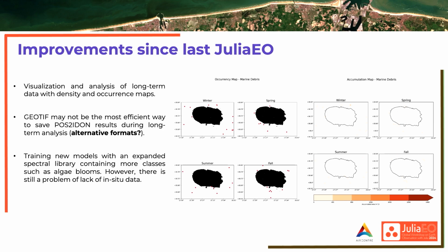Next, the visualization and analysis of long-term data with density and occurrence maps. This was for a project of regional interest, Eco Blue, where we did this analysis for Terceira Island, but also for other islands. With this long-term analysis, we found that GeoTIFF may not be the most efficient way to store this data because, for example, the masks occupy 300 gigabytes of storage. So maybe we need to find an alternative, like NetCDF or even different formats. And of course we trained new models and expanded the spectral library.